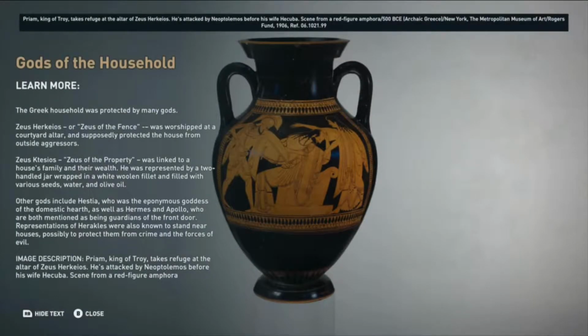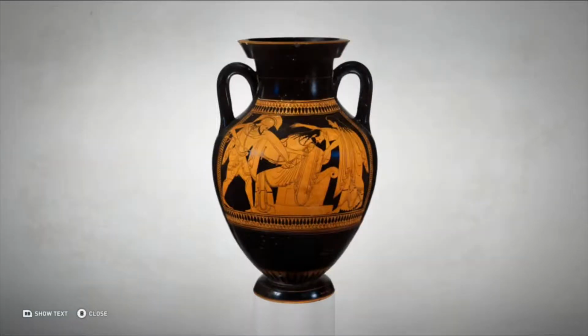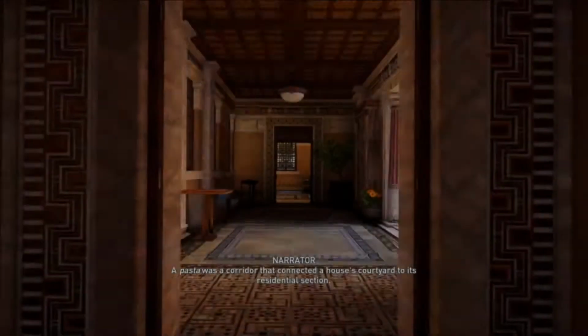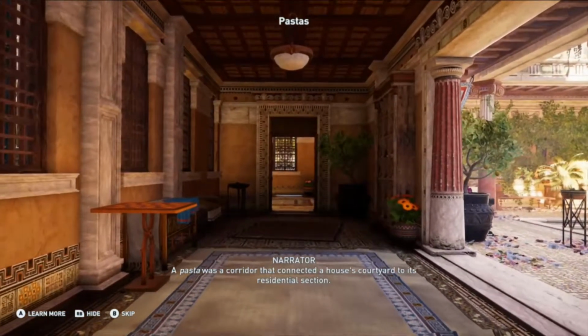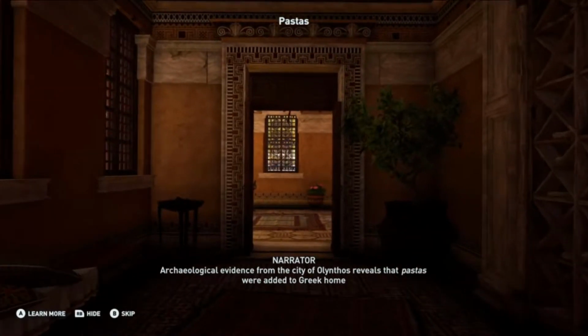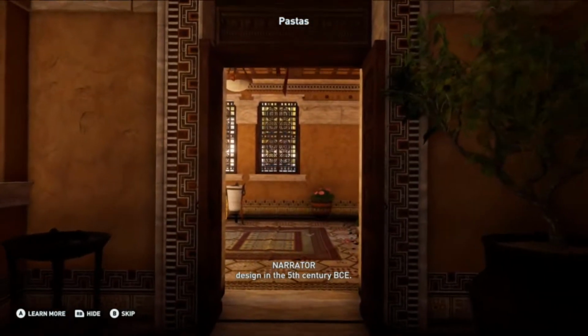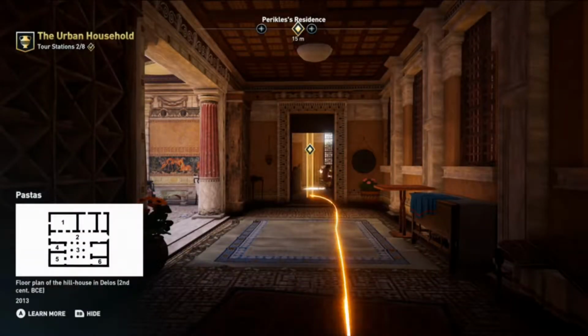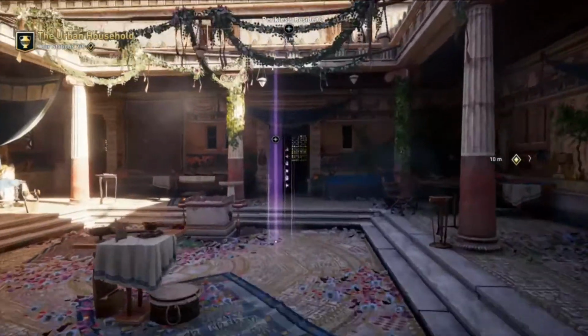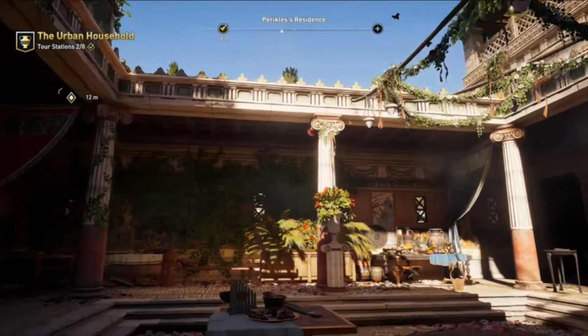Gods of the household. The house is protected by many gods. A pasta was a corridor that connected a house's courtyard to its residential section. Archaeological evidence from the city of Olynthos reveals that pastas were added to Greek home design in the 5th century BCE. Pastas. Ancient Greek household, modern days tasty food. Oh, is this the women's quarters?